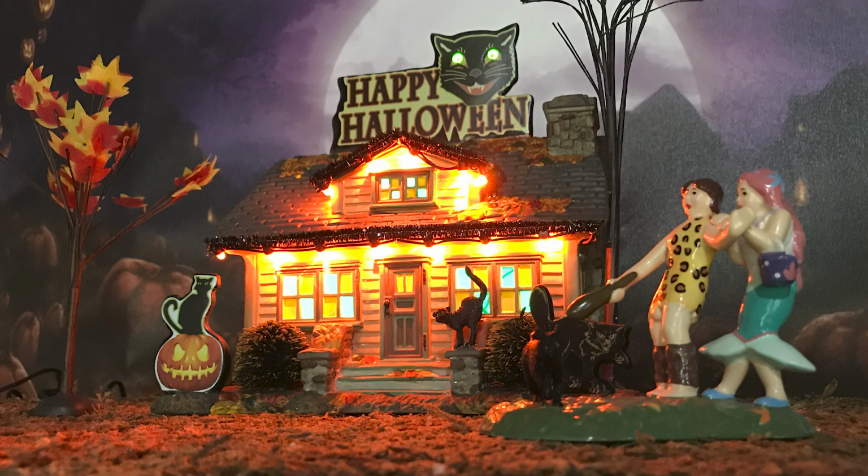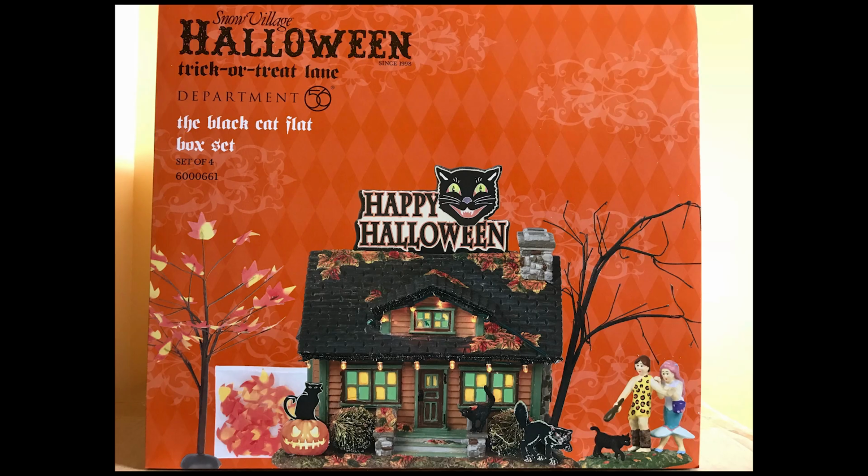I love this. It's a showpiece. What is more Halloween than black cats? I love the Happy Halloween on top. It is a gift set, by the way. It's another Department 56 gift set. The house looks gorgeous. It just screams Halloween. It looks like classic Halloween.